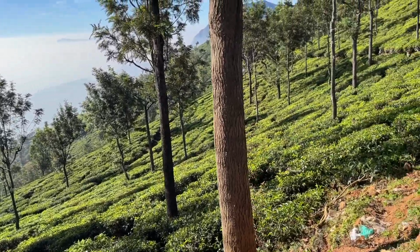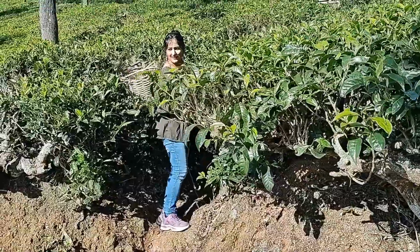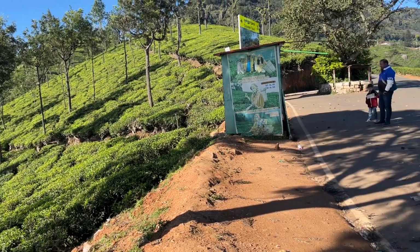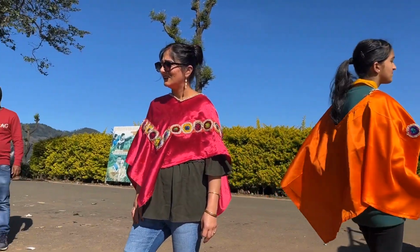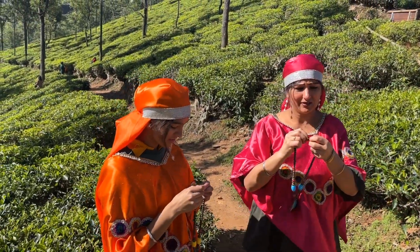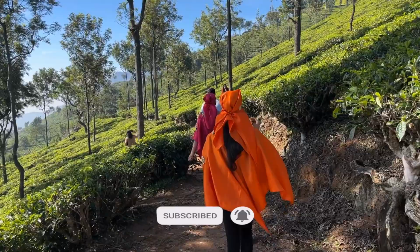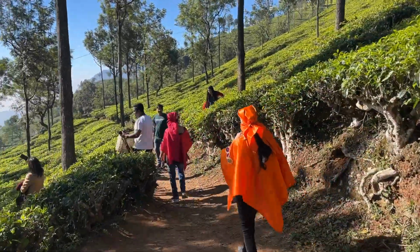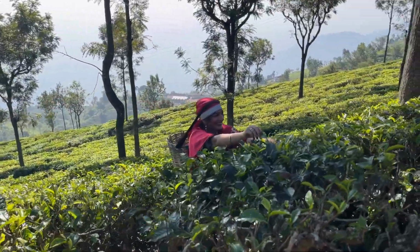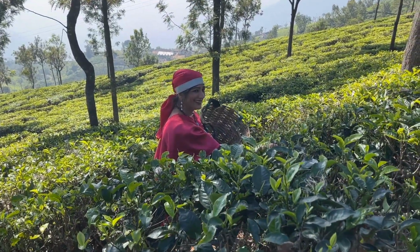Following our visit to Dolphin Nose Viewpoint, we ventured into the adjacent tea gardens where we captured numerous delightful photographs. Among the tea gardens, we stumbled upon a photo booth shop that offered visitors the opportunity to don traditional attire and have their pictures taken amidst the tea leaves. This unique experience came at a nominal rate and allowed us to pretend to be tea pluckers, an adventure that should definitely be on your must-try list.